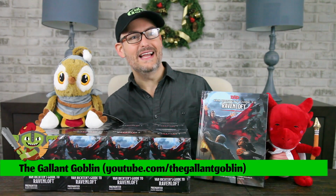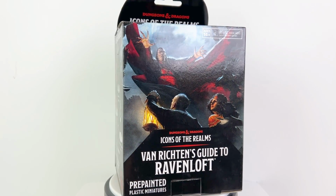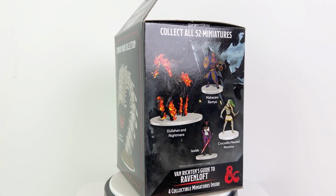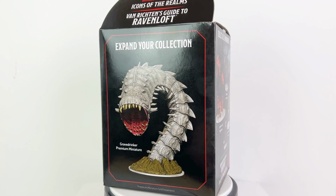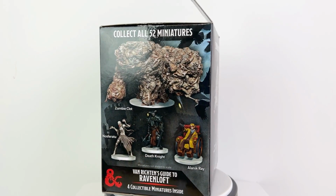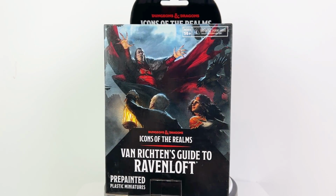Hello and welcome to the Gallant Goblin. Today we are opening up a brick of Icons of the Realms, Van Richten's Guide to Ravenloft by WizKids Games, and many thanks to them for sending it to us to review. This is the 21st set of minis in the Icons of the Realms line, this time supporting the book by the same name that further explores the realm most known for Strahd and the Dark Powers. So you can expect some really creepy minis in here, I bet. This set contains 52 minis in all, and that number seems to keep creeping up set to set, doesn't it?